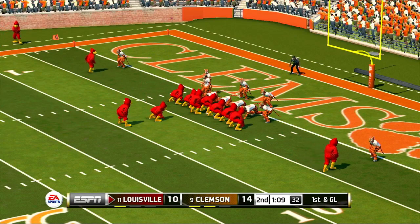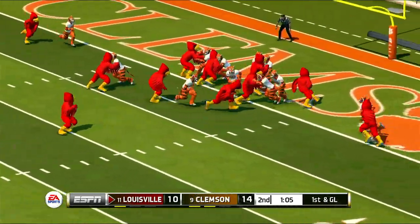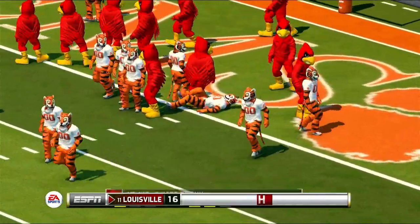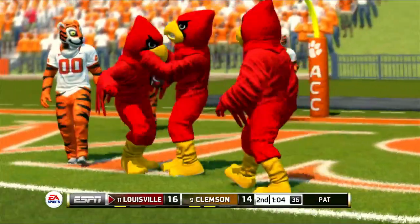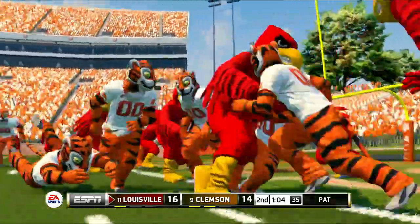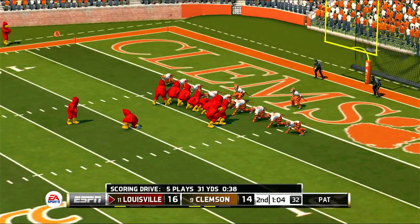Mike 12. And the goal line defense digging in here. Touchdown, Cards. Nice run and a score by the halfback. And a nice call by the coach there. Just give it to your main man anytime you're near the goal line.